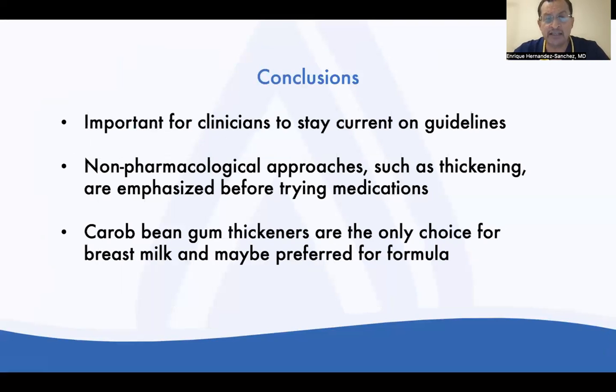In conclusion, it's important for clinicians to stay current on guidelines. The last guideline that was published was more than 15 years ago, so it's important to make sure that you review them to see what the new research is bringing to your practice. The second conclusion is that non-pharmacological approaches, such as thickening, are emphasized before trying medications. And finally, carob-based thickeners are the only choice for breast milk and may be preferred over formula. I thank you very much for your attention, and I'm open for any questions you may have.